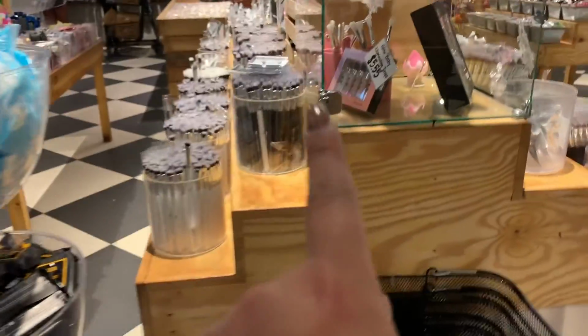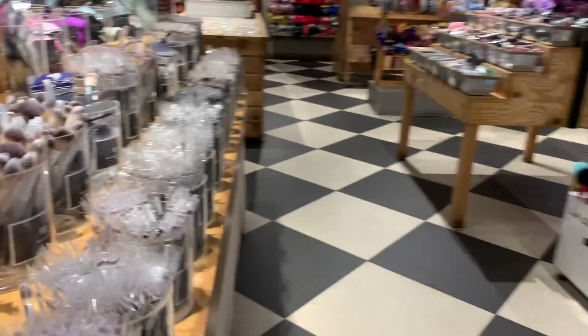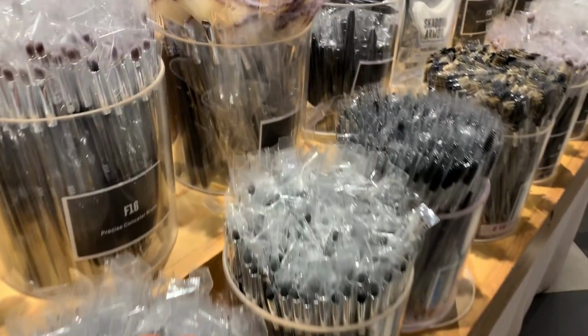This is another thing that makes this store so worth the drive to go and check it out: their brushes. Oh my gosh, I have a lot of their brushes. I used some today, but I picked some more up because they did have some that I didn't. Why does my eye look a little sad on this side? I don't know if it's my hair just hanging on my eyelash or what.